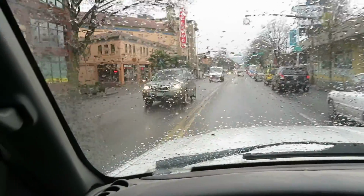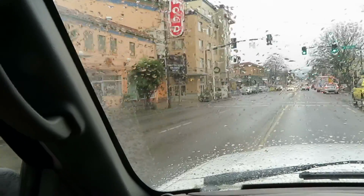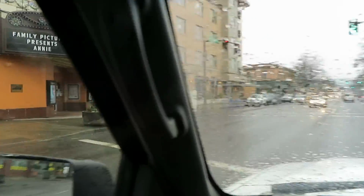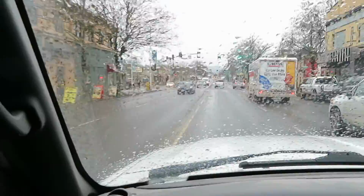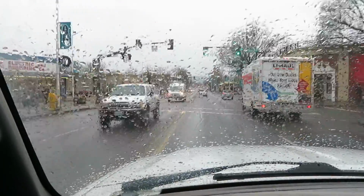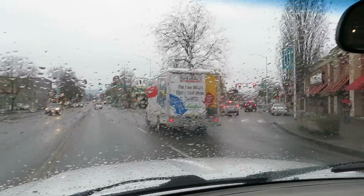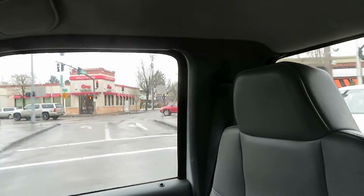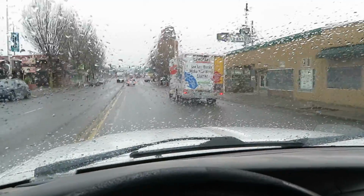Here on our left is the iconic Hollywood Theater. Been recently upgraded. Has a fantastic organ in there. Sometimes they play old-time organ accompanied movies. Here is the intersection where Sandy and Broadway come together. There is the old, I forgot the name of that restaurant. Anyway, it's no longer in business. Poor Richard's, that's what it's called.